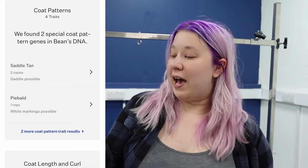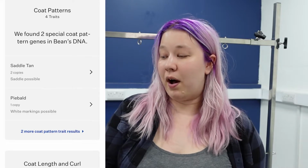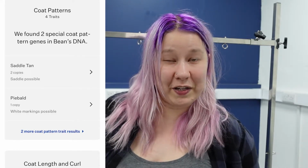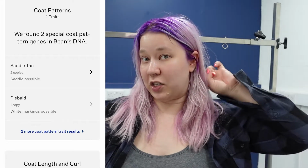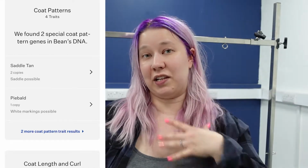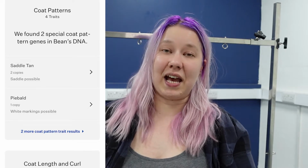So a saddle tan, saddle possible, and piebald is, I don't know if that's how you say that word, white markings possible, which he does. He has got a big patch of white just on the back of his neck, and he has got a white chest and tummy, and he did have really nice white feet as a baby as well, but that's, you know, again, just disappeared a little bit.